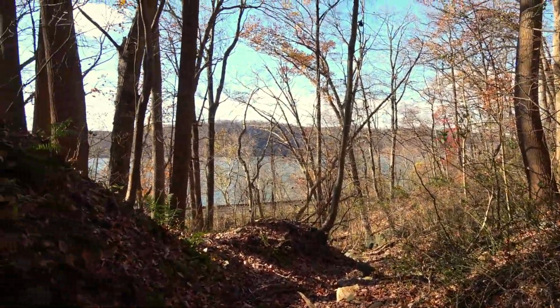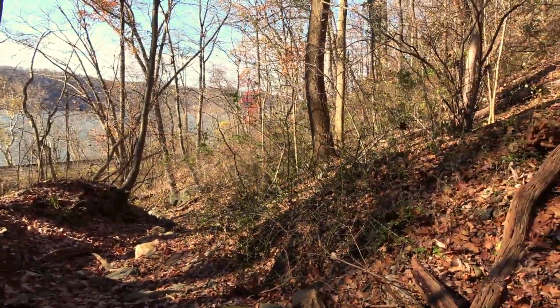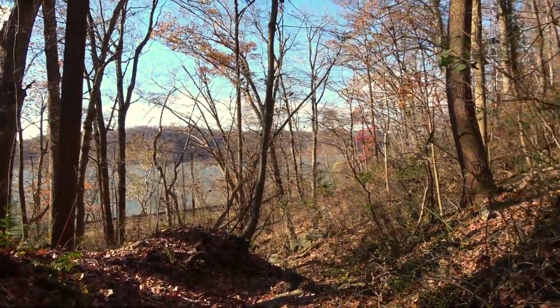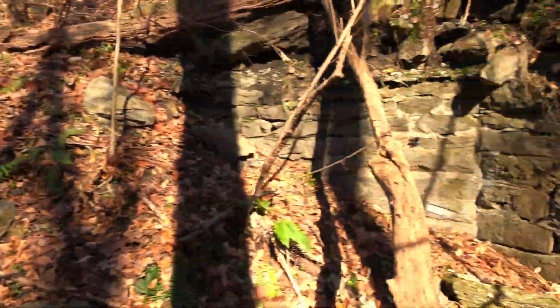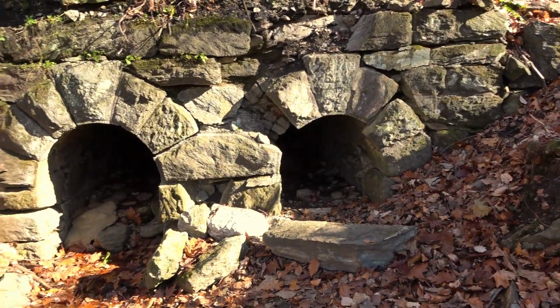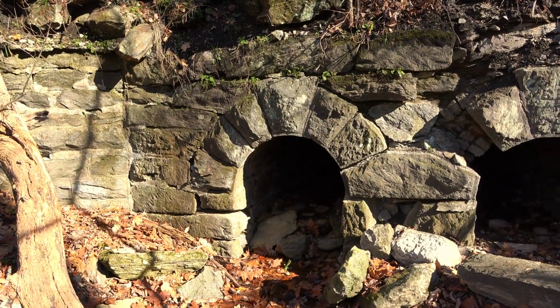All right, out there's the Susquehanna River. Phew. And then over here's the other tunnel. So we came out that one. Now we're gonna go back through this one.